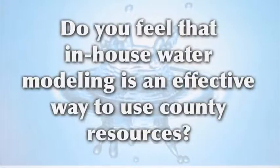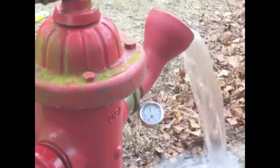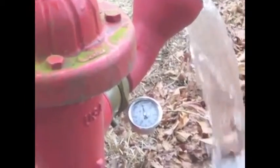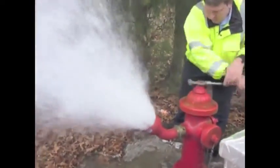Do you feel in-house water modeling is an effective way to use county resources? An estimate on the table of for a $50,000 study by our consultant to look at generating a water model and making the runs in order to compare the alternatives for our water source evaluation. Since that time, the county has purchased a model and we've done it with staff in-house very well. I think we've accomplished that objective and also many others. The advantage in having it with county staff is that we don't have to rely on a consultant and pay him every time he makes a model run.